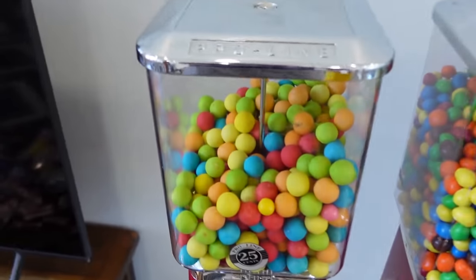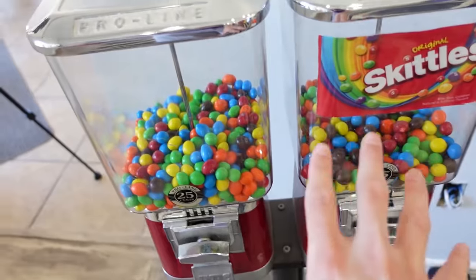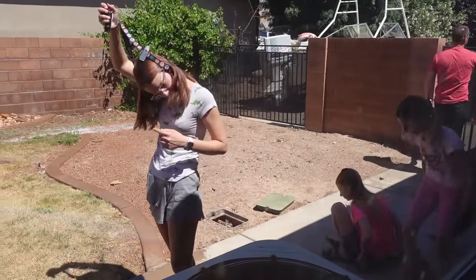Okay, we just got the candy machines. Look at that. So it's full of sour gumballs, M&Ms, and Mike and Ikes. But we also have this candy machine. It's full of M&M peanuts. Peanuts, yeah. And M&M brownies. And it sounds like my family just got here. So we're gonna have them come around back and then show them the $600 worth of candy. This is a lot of candy. There they are.